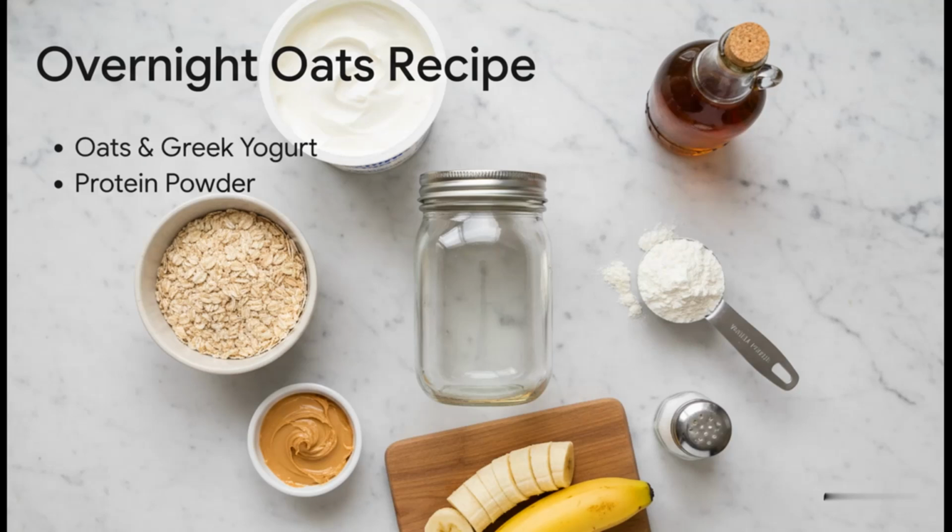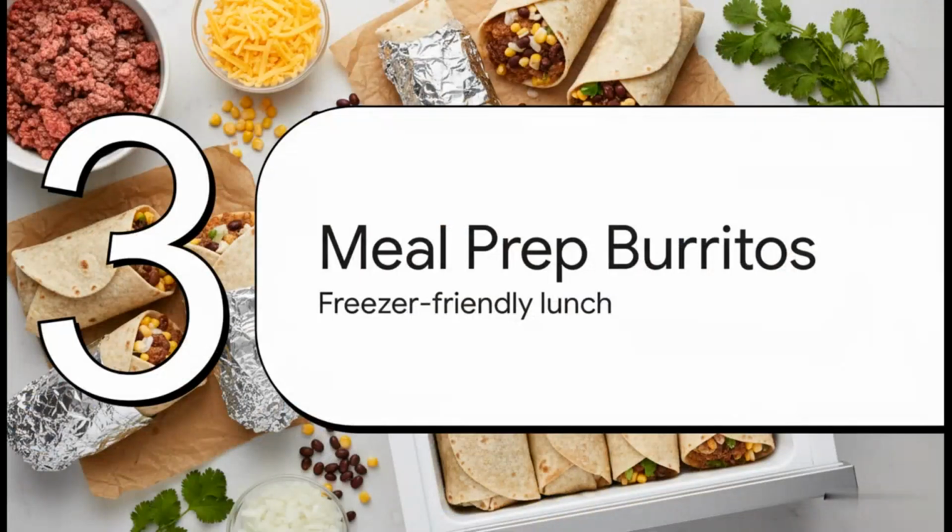Oh, and by the way, throughout this explainer, I'm going to be tossing out what we'll call premium upgrades. Basically, if you've got a couple extra bucks in your budget, you can upgrade this specific breakfast by drizzling some sugar-free syrup or honey right on top. Moving right along to Section 3, meal prep freezer burritos.